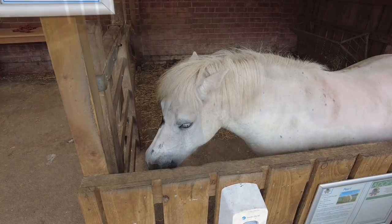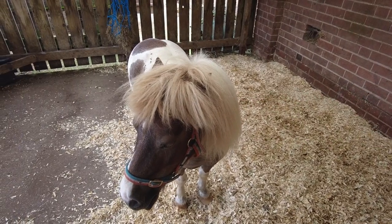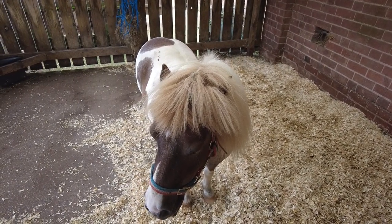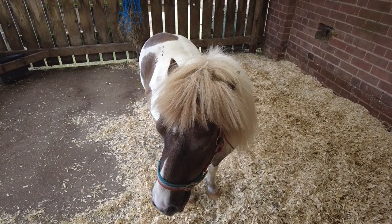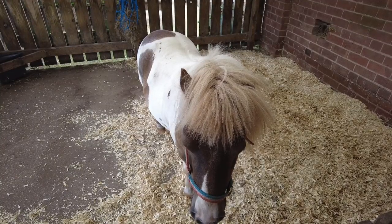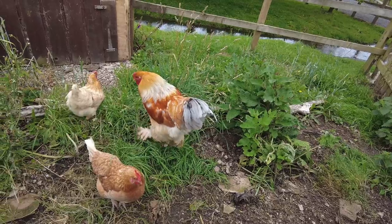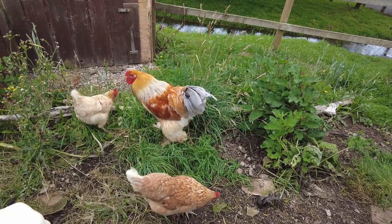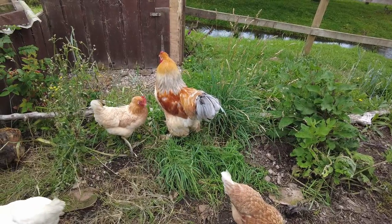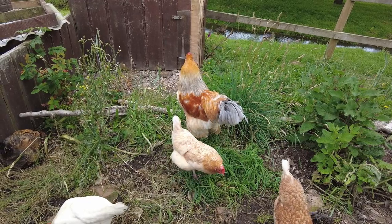Pony grooming, 11 o'clock. Oh yes. What's your name? Oh, I can't see a name up here. That's the one that does the pony pampering, the one that's called Pearl. What's your name then? You're a beauty, aren't you? He said, come on you women, all back in. No messing. Oh, look at that one trying to climb through. Oh, there's a duck on the thing as well. That's nice, that water over there, isn't it?